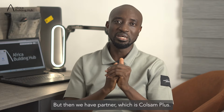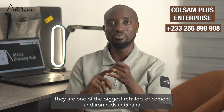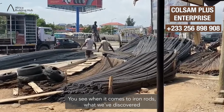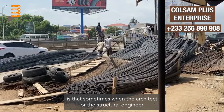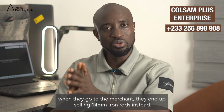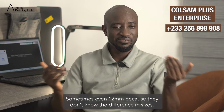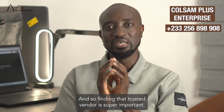But then we have a partner, which is Colson Plus. Colson Plus is one of the biggest retailers of cement and iron rods in Ghana, and they are people that we trust. You see, when it comes to iron rods, what we've discovered is that sometimes when the architect or the structural engineer specifies that people should use 16 millimeters iron rods, when they go to the merchant, they end up selling them 14 millimeters iron rods, or sometimes even 12 millimeters, because they don't know the difference in sizes. They don't have any tools to measure. And so finding a trusted vendor is super important.